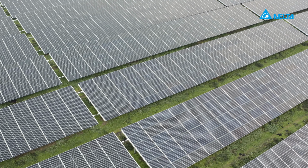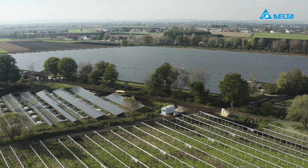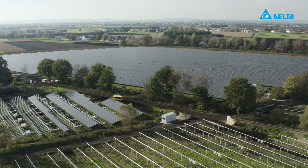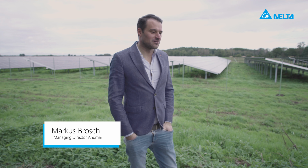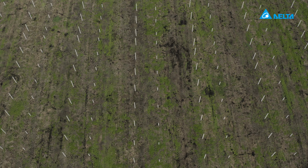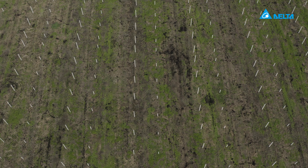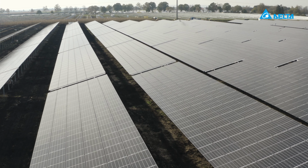Solarpark Schornhof was built and financed by the Ingolstadt-based company Anumar, which has many years of experience in the design, development and construction of large ground-mounted solar plants. My business partner Andreas Klier and I founded Anumar exactly 10 years ago, and we are of course very proud to be building one of the largest solar power plants in Germany. We carefully select the most appropriate sites for our solar power plant projects, and we're responsible for both constructing and operating them. The investment for the solar plants comes directly from us.